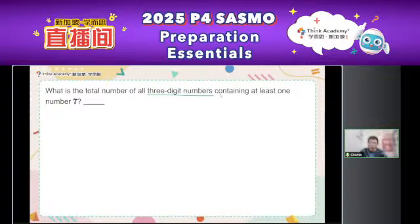Wow, this question is really hard. Why? Because in all the previous questions, whether we're checking queuing problems or forming numbers, every number is treated the same. But in this one, we are checking for at least one number 7. What's the meaning of at least? If you joined some competition before, you will clearly understand that at least consists of so much information, just in those two little words.